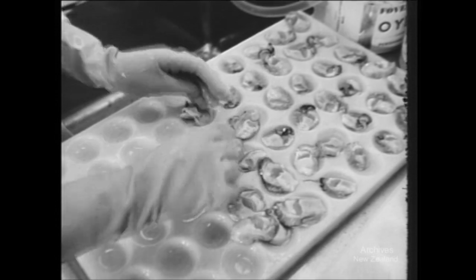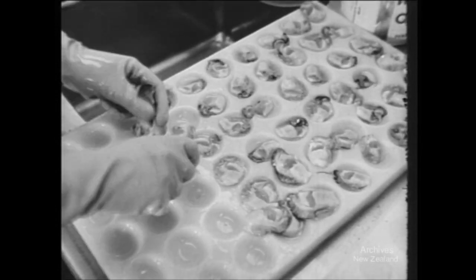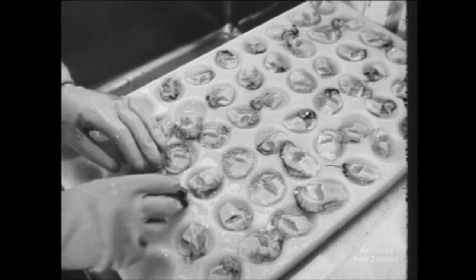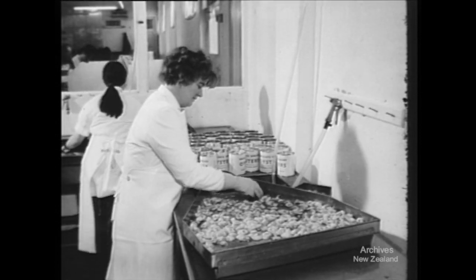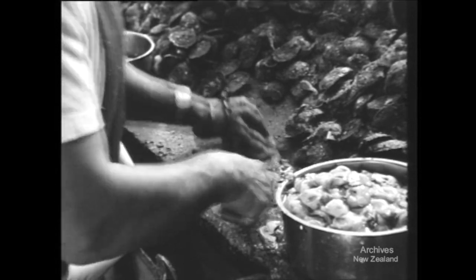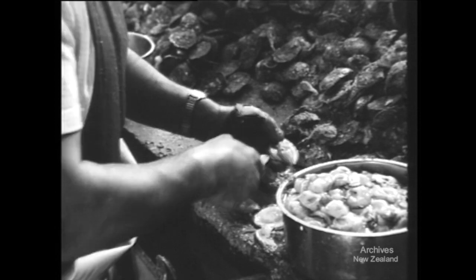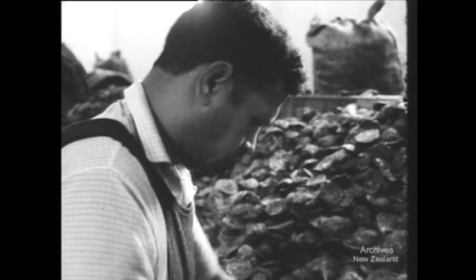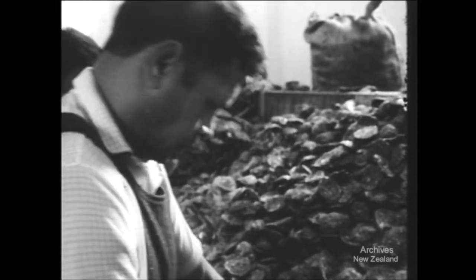A certain number of oysters are individually blast frozen and marketed as free flow oysters to meet the demands of restaurants and fish and chip shops making oyster fritters. But most are canned and sold fresh within a day or so. Like the men on the boats, the oyster openers are paid according to their tally. And a good opener needs the determination to work at pace from start to finish of the day. 21 oysters a minute, more than 1,000 an hour.